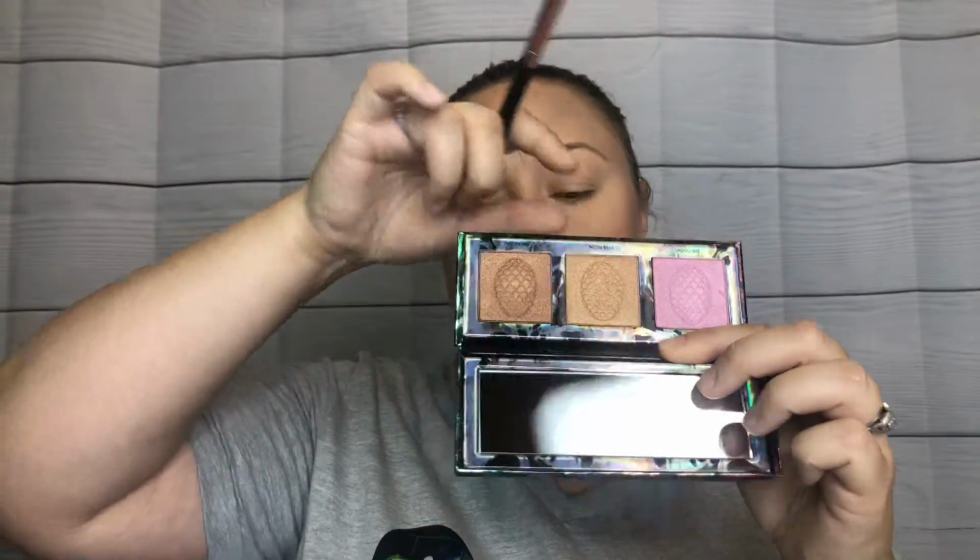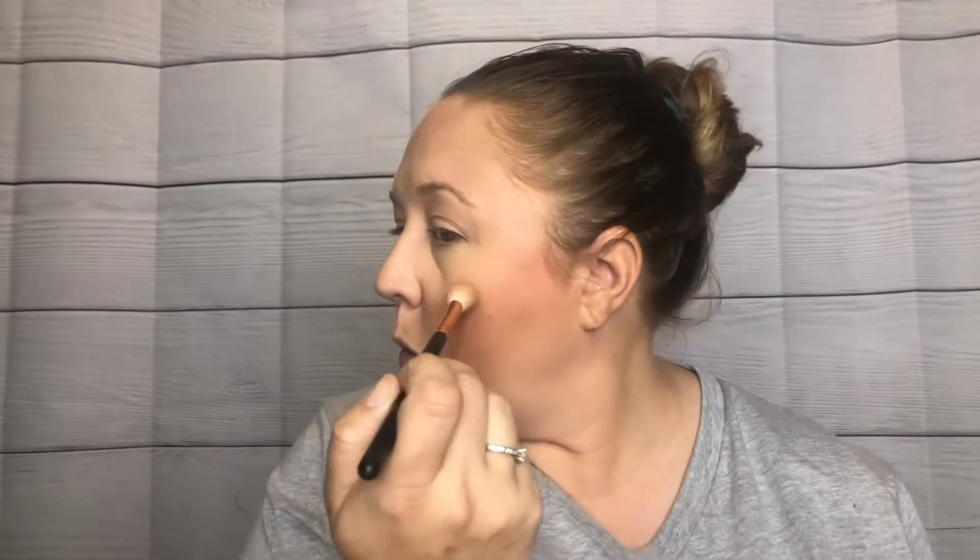Oh my gosh. Anyway, I'm going to go with the shade Viserion right here. To set all of those powder products with another spray of the Wet n Wild Coconut. While that's drying, I'm going to do my eyebrows. I'm going to do them off camera and I will be right back.